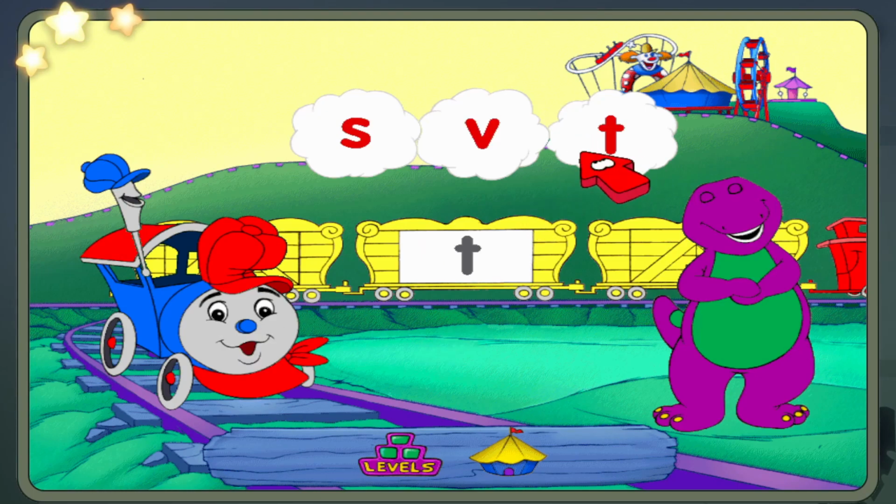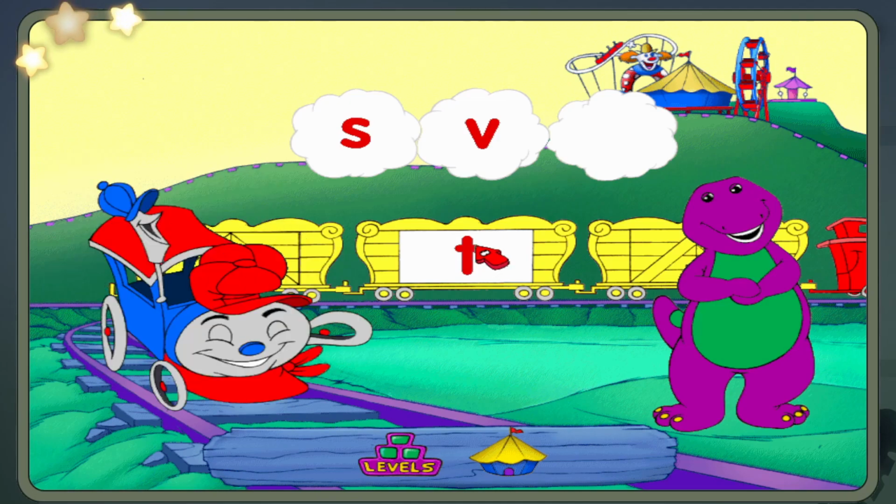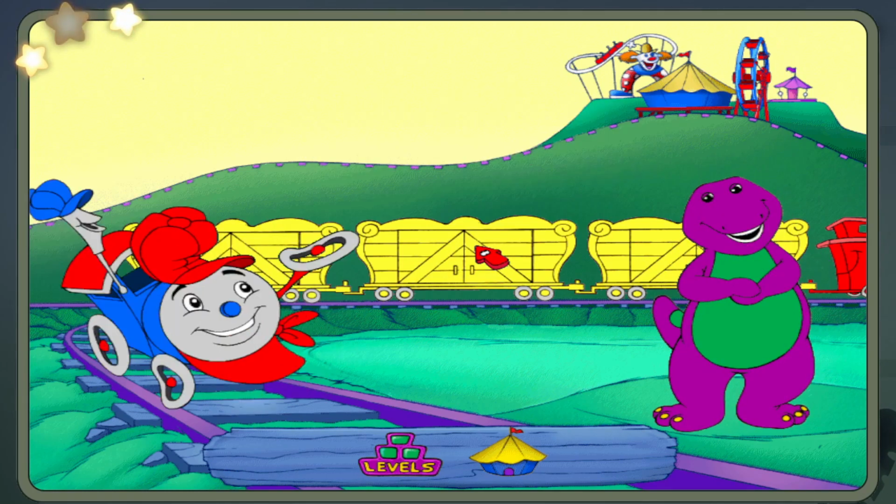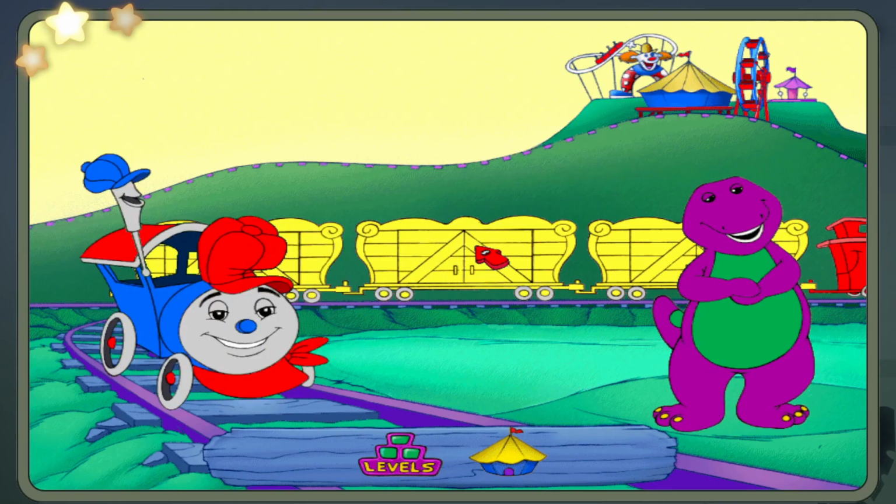Which letter matches the one in the train? T. You're right. You found the right letter on the first try. Let's match one more letter.